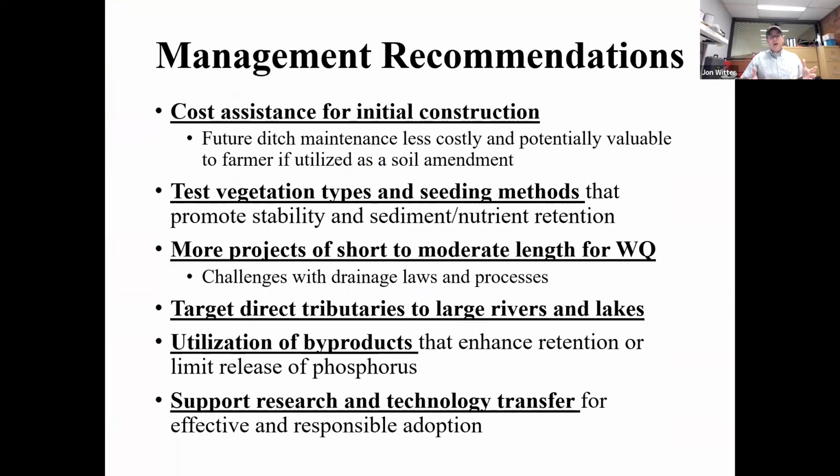Lastly, a couple of management recommendations. To construct a conservation ditch typically costs more money. So can programs like the H2 Ohio program help offset some of those costs for landowners? Some really interesting work going on with tallgrass prairie. Can we put different vegetation types? How do you establish them? And can they promote elevated retention rates? Can we promote more sedimentation, more retention? And there's some great folks doing that work, and that needs to be looked at more.